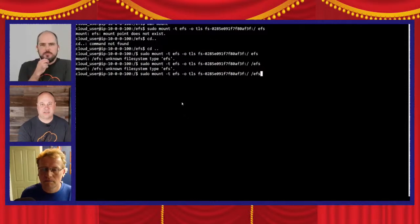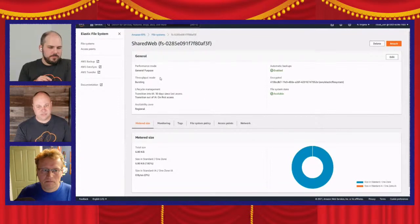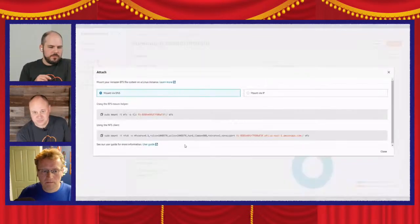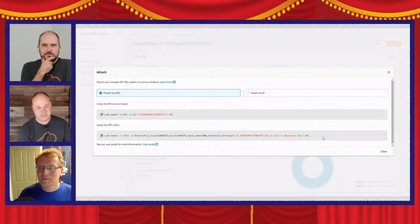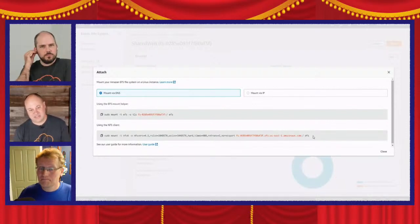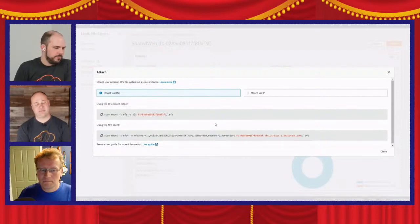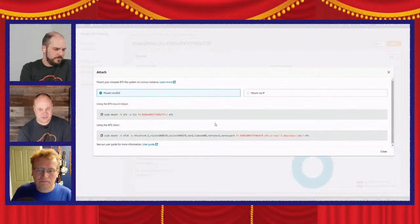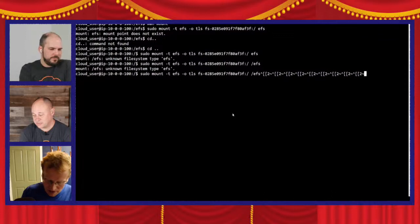If you go back to your console and look at the next line down when you do the attach, that big long command is basically the same thing, but it includes NFS, which, if you're familiar with Linux, is a network file system. NFS 4 has been around forever. I'm familiar with NFS. Yeah. So we'll just try to use this method and see if we're able to succeed there.